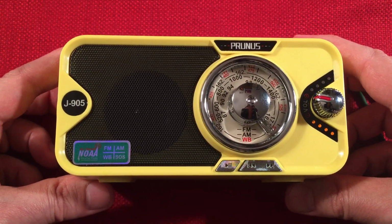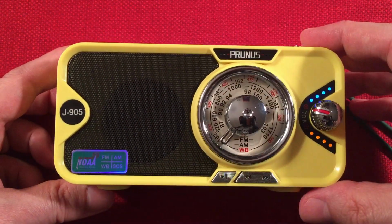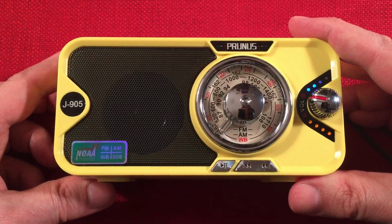It's pretty cool. I mean, for $20, I'm happy with it. I love this dial. I think it's amazing. It really adds some uniqueness to the radio. It makes you want to use it. That's what they want you to do. They want you to use the radio.